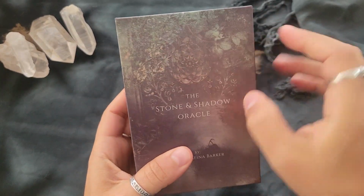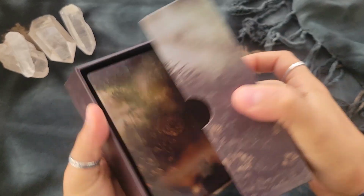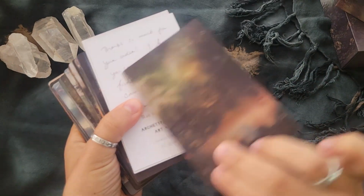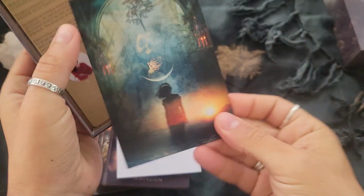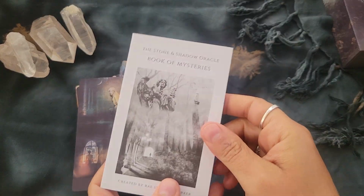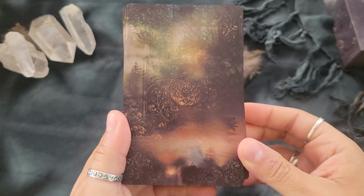So we've got kind of this dark plant vibe here. This deck is immaculate. I love it. It's got a 2-piece hard box with little thumb holes in it. Let's get this out of here. Card backs. A little note. On the other side of the note, this is one of the cards. I don't remember which one it is. We will look at the guidebook later. All right, card backs are beautiful.